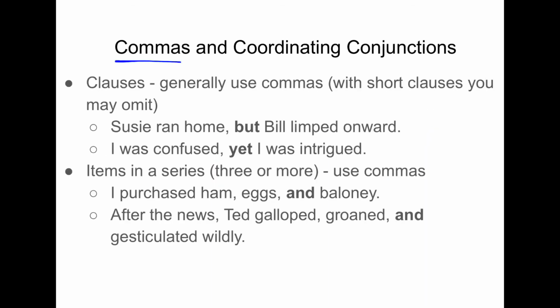So when do we use commas? When we join together clauses, generally we use commas, as in Susie ran home, comma, but Bill limped onward. Or I was confused, comma, yet I was intrigued. With short clauses, you can skip the comma. It's a stylistic choice. But if you're not sure, just generally don't, and that's a pretty safe way to go.